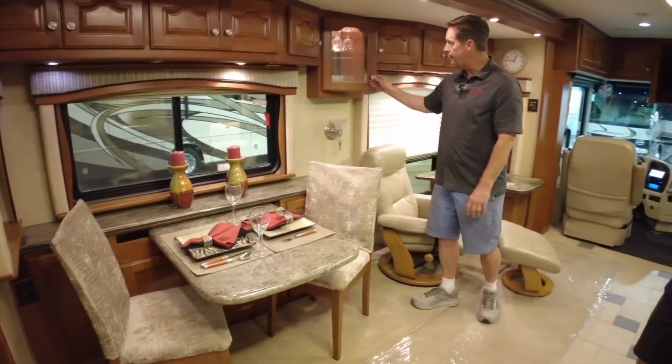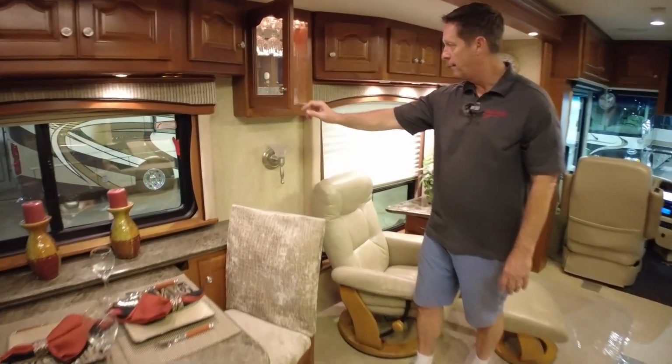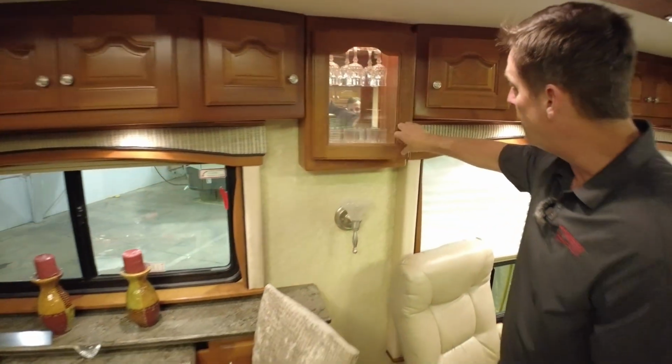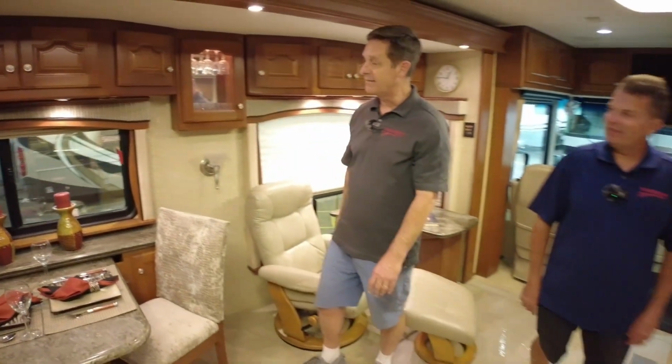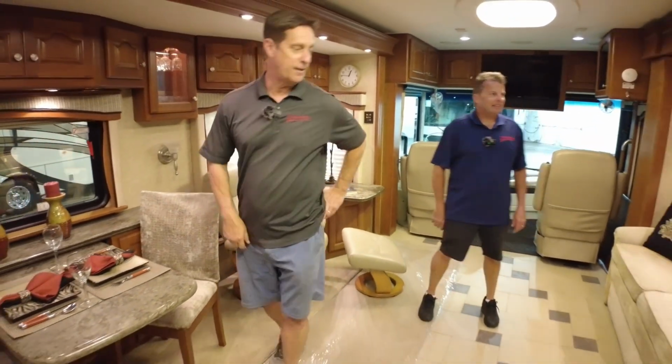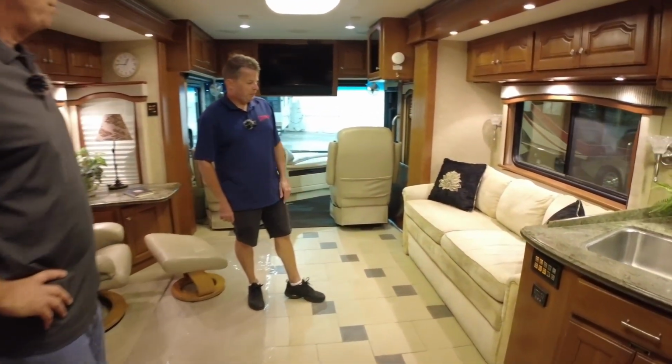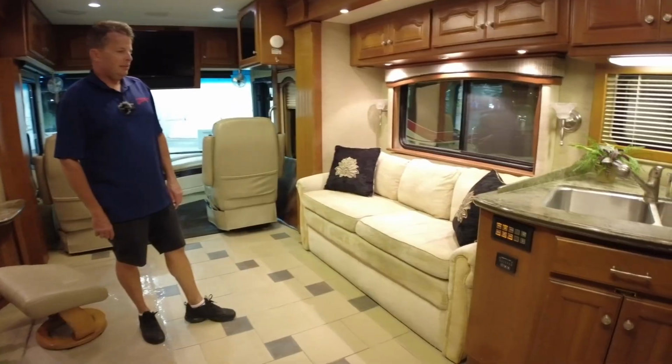We got the drink set here. All the cups are there, glasses, and people always ask, are those going to make a lot of noise? You don't even know that they're there. No, they don't move. That's how quiet these coaches are on that semi-monocoque chassis. Over here you got a little magic bed. This actually makes into a bed.